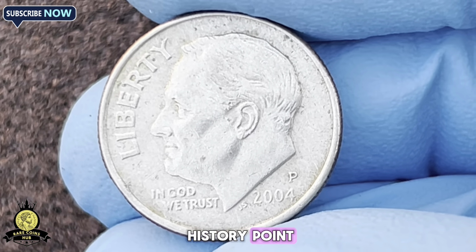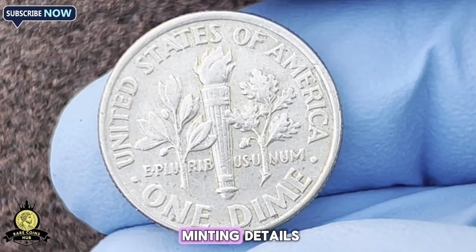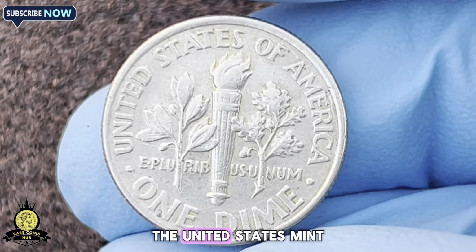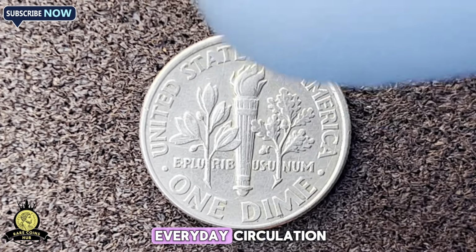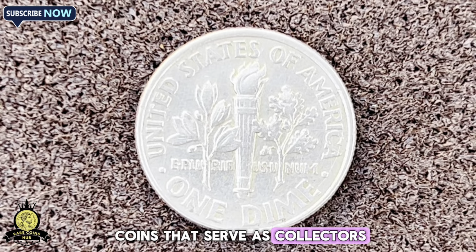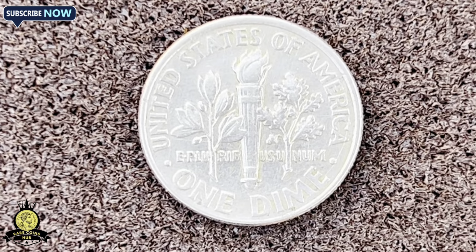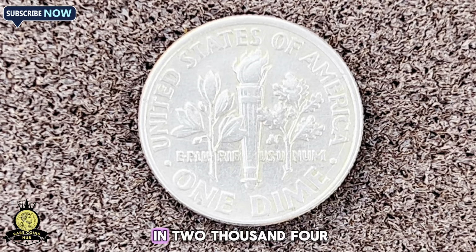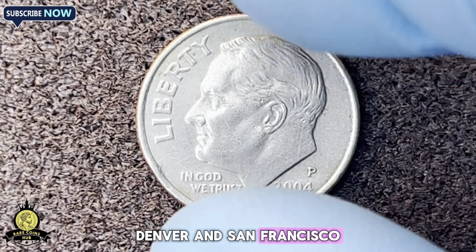The 2004 dime, with its familiar design elements, remained true to this symbolism while also marking a key moment in U.S. history. One of the most fascinating aspects of the 2004 dime is its minting details. The United States Mint is responsible for producing coins that are used in everyday circulation, but also for creating coins that serve as collector's items, including proof and uncirculated coins. The standard dimes produced in 2004 were struck at the U.S. Mint's facilities in Philadelphia, Denver, and San Francisco.